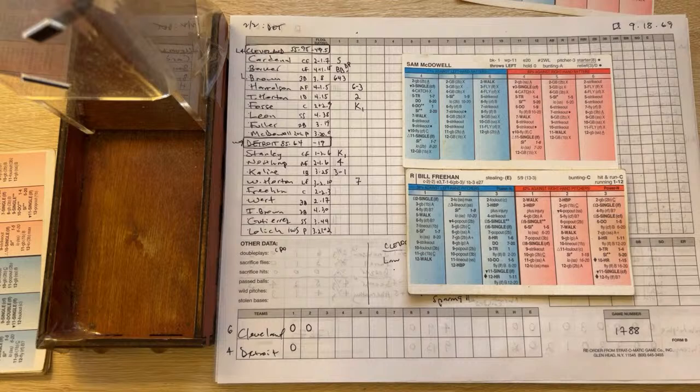Real bloodbath this week in the market. Let's take it in stride. Kathy Harden for the Tigers.